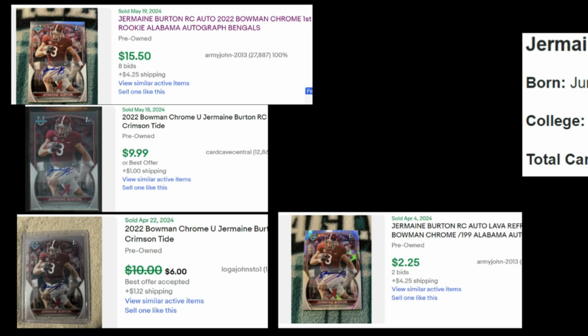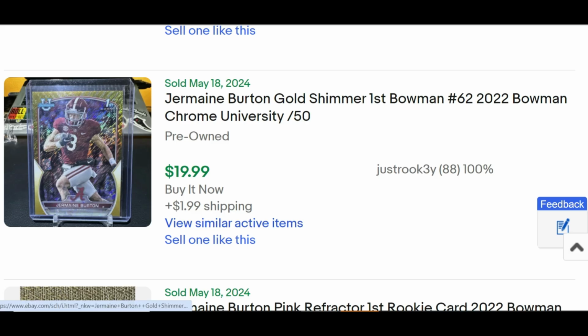So you can see the big change in value. All right, so what about a non-autographed one? Let's see if we can find some data on this gold shimmer out of 50 that sold just 2 days ago for $20.